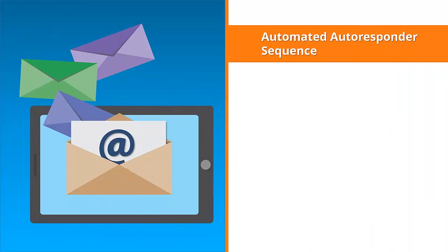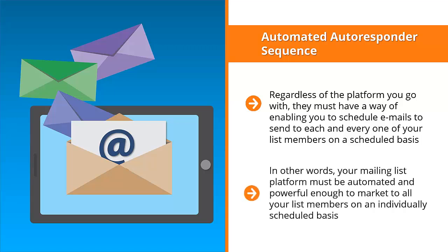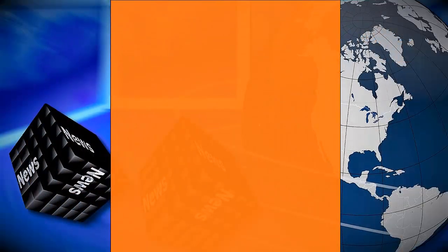Automated autoresponder sequence. Regardless of the platform you go with, they must have a way of enabling you to schedule emails to send to each and every one of your list members on a scheduled basis. For example, if somebody joined your list on Monday, they get the email update for day 1. On Tuesday, they get the email update for day 2. When another person signs up for your mailing list on Friday, they get day 1's update, and so on and so forth. In other words, your mailing list platform must be automated and powerful enough to market to all your list members on an individually scheduled basis. This is crucial if you want your autoresponder email sequence to turn your list members into buyers.